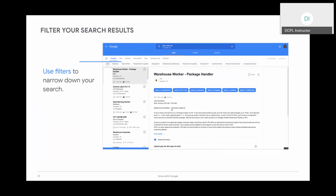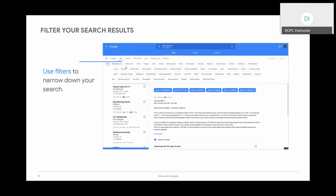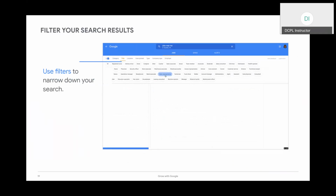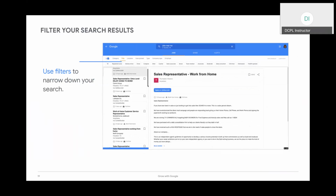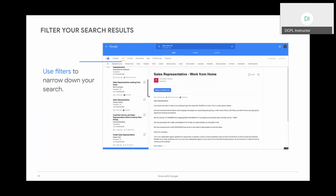So once you start looking, you may get a lot of jobs depending on what you're looking for. If it's a more generic job, you're going to have to filter your search results. You can use these filters up here to narrow down your search results. As you can see from the short clip, it's showing you how to do that, and it gives you a lot of options to be able to get more specific and narrow down what you're really looking for.